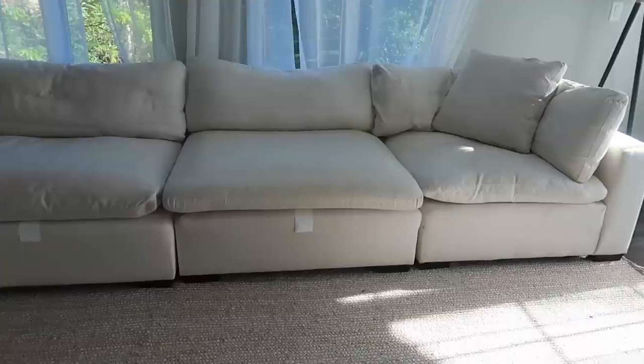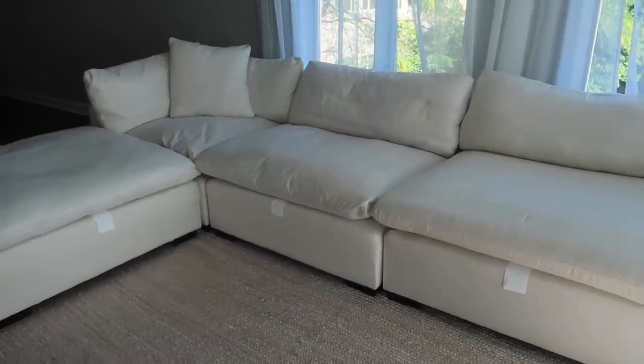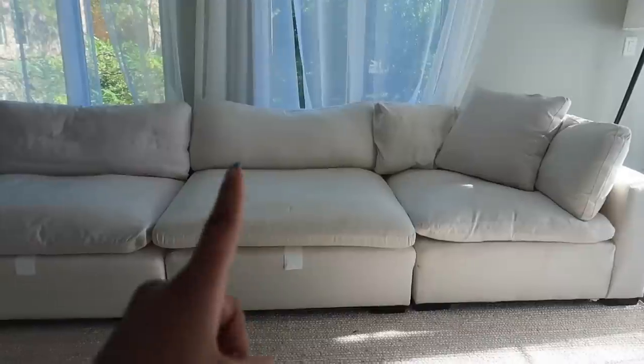It's super comfortable. Now you guys can see there's a difference between this one and this one, because this one is foam while this one is made out of feather. We ordered the one that has feather in it because it's more comfortable, more cozy. The foam one is all right, but it's more stiff. You can't really go wrong with foam, and I love the look of it.